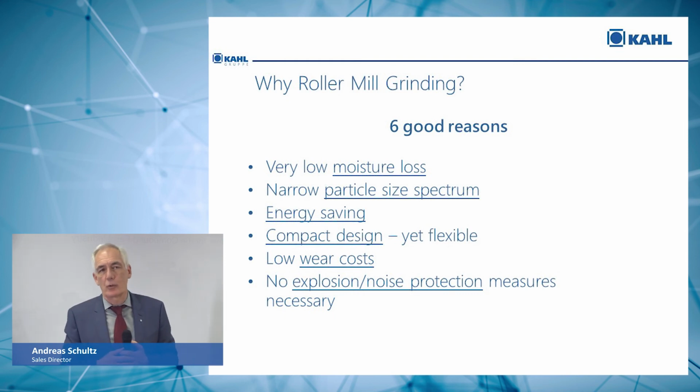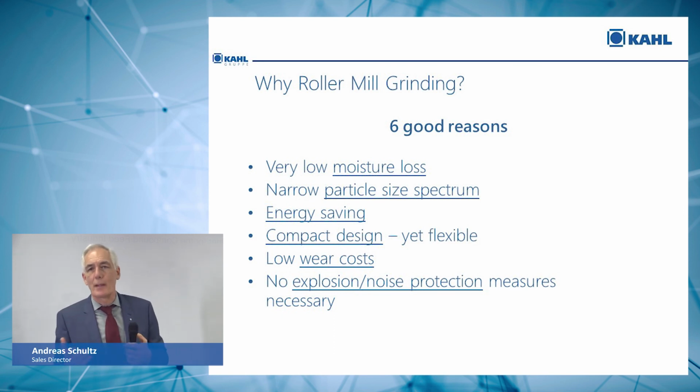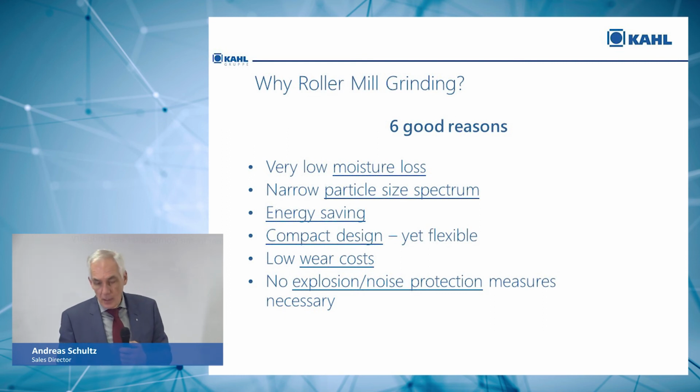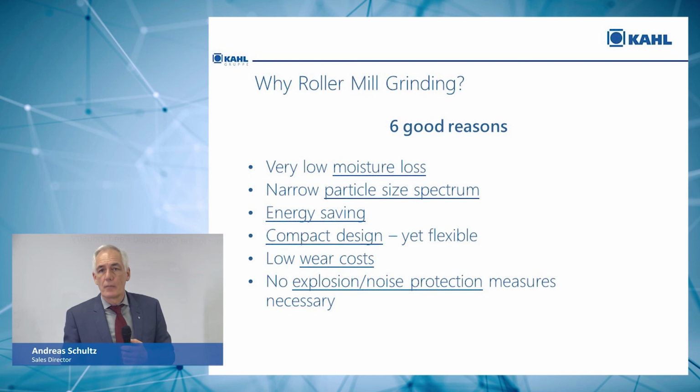And you can make the calculation. If you have 100,000 tons per year and you lose 2%, you can make your own calculation of how much money it is. And you will see very soon you have a return on investment for a roller mill line in 1 year or less. Then the particle size spectrum is quite strong. That means we have a very strict, uniform particle size.